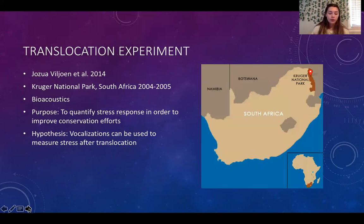As I mentioned before, one of the tactics being employed to manage elephant populations is translocation. Joshua Viljoen and his group did their study in 2014 in Kruger National Park, South Africa. And they focused on translocation because culling, selling, and contraception are all very invasive. So they wanted to focus on translocation as the non-invasive tactic of managing elephant populations. This study was published in Bioacoustics in 2014. And here on the right, you can see a map of South Africa and where Kruger National Park lies.